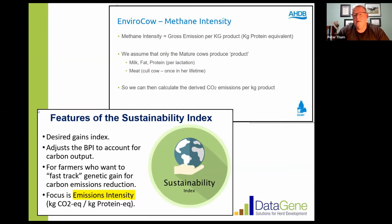So do you think that people are going to select for both indexes when they start to get comfortable with EnviroCow over there? Yeah, I think there'll be a stubborn element of UK farmers. I'm sure you don't have anything like that down under, but they would say, well, I'm breeding cows that are going to give more milk.